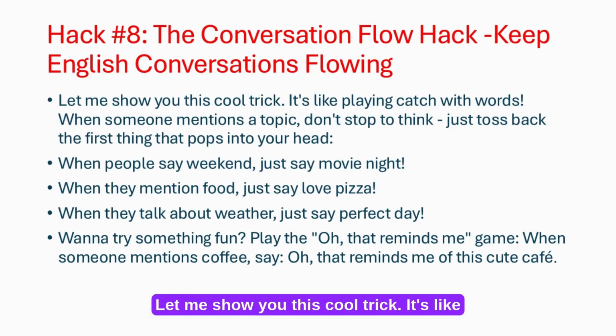Let me show you this cool trick. It's like playing catch with words. When someone mentions a topic, don't stop to think. Just toss back the first thing that pops into your head. When people say weekend, just say movie night. When they mention food, just say love pizza. When they talk about weather, just say perfect day.